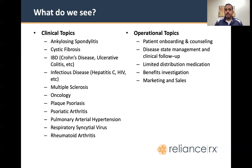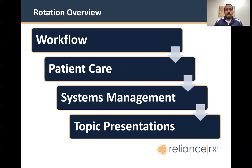So different options there. And again, over the course of 12 weeks, giving you a good deep dive. So rotation overview. So what would you expect? Again, we'll go over this, especially if you're interested in applying, you could definitely feel free to ask questions then, or shoot me an email, which I'll give you my contact information.